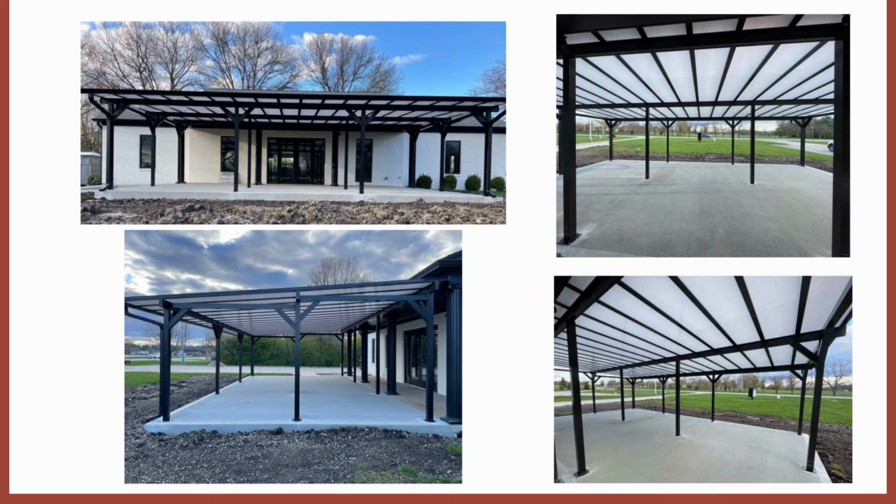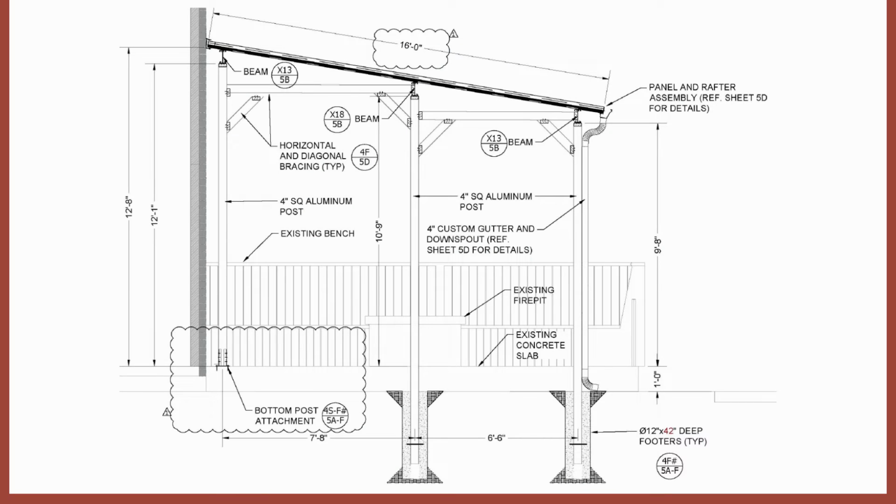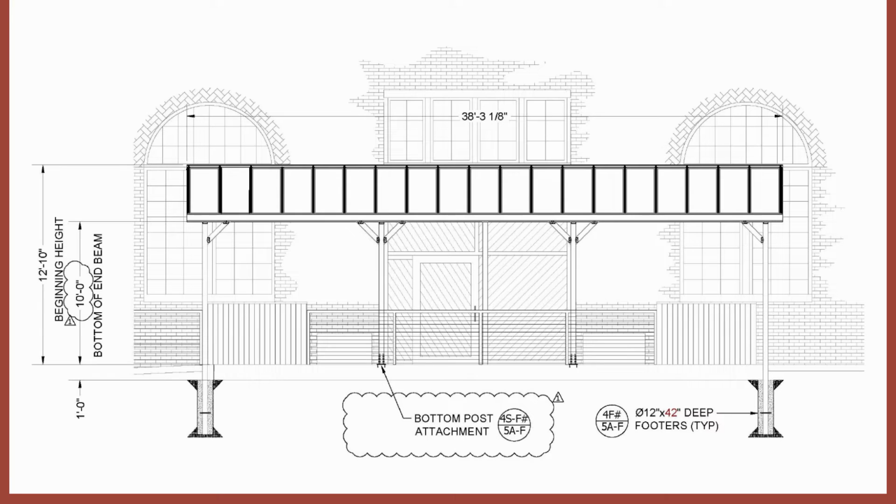I guess where I'm coming from is, I believe I was on Landmarks at the time this was approved initially to put the patio out there. And we were remarking how we didn't want the front facade of the building to be covered in any way. And this is, of course, covering the architectural features of the building. So I'm coming from it from that standpoint. On that note, Nathan, can you take a look at this here?